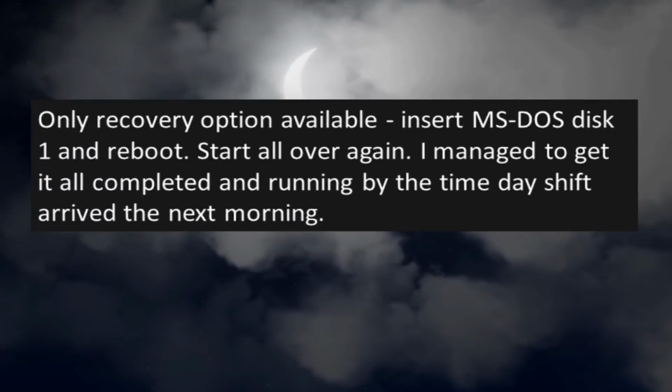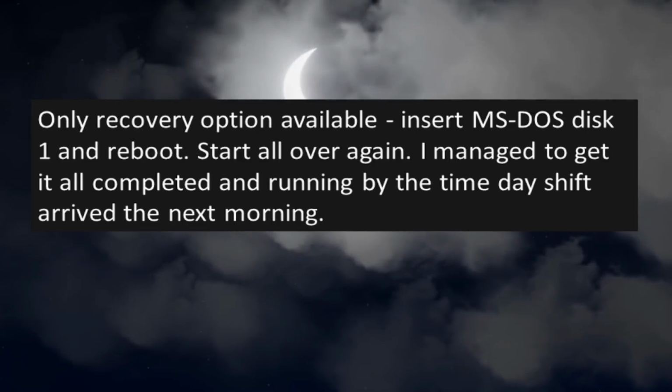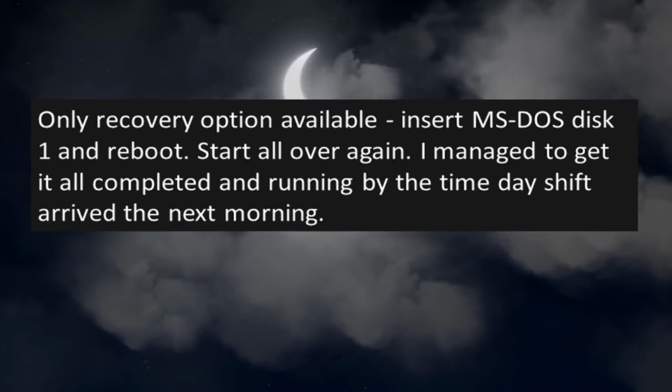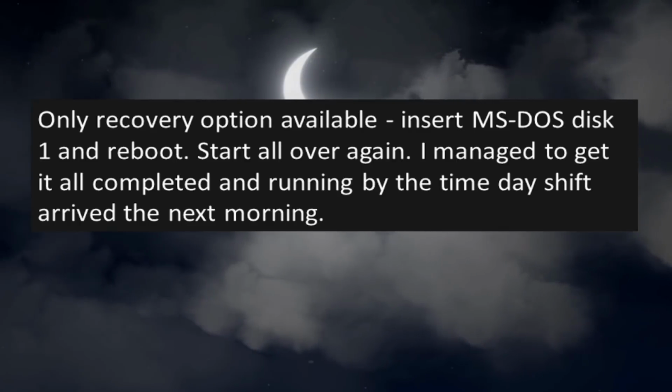Ouch. Only recovery option available, insert MS-DOS disk 1 and reboot, start all over again. I managed to get it all completed and running by the time day shift arrived the next morning. Yeah, I learned early on to save and save often, and I know that's not really what this one's about.